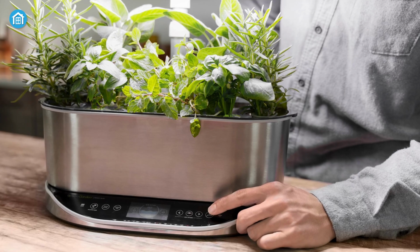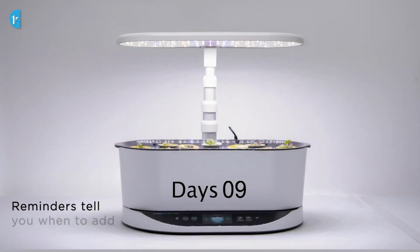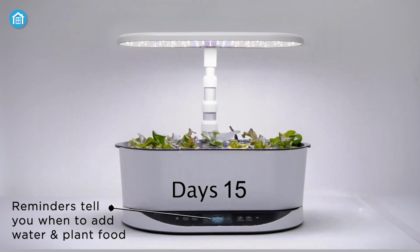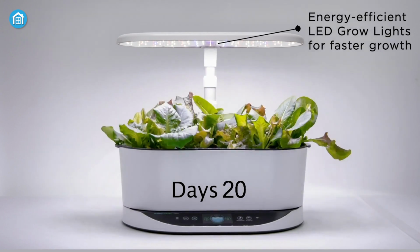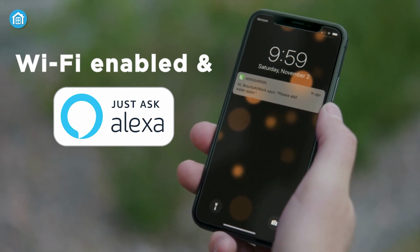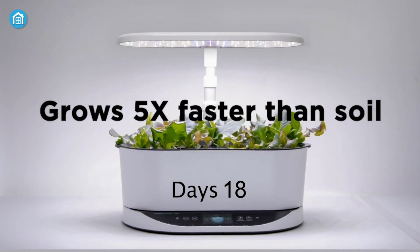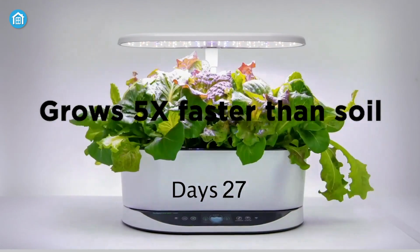The Bounty Elite takes the guesswork out of gardening with an automatic timer for the lights, a digital screen with growth stats, and reminders for adding water and plant food. It even connects to Wi-Fi and Alexa for smart home integration. Watch your Genovese basil, curly parsley, dill, and more grow up to 5 times faster than outdoors.